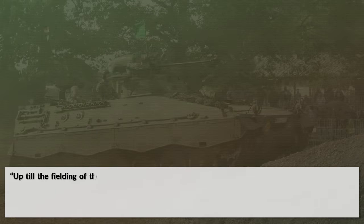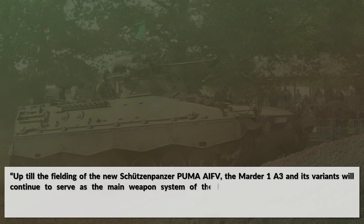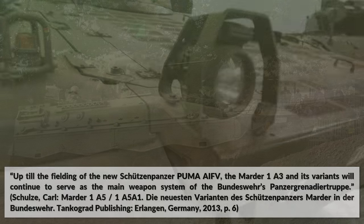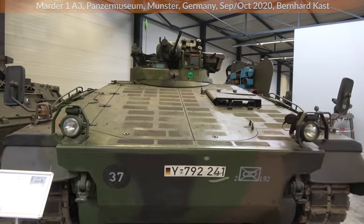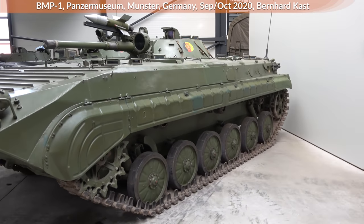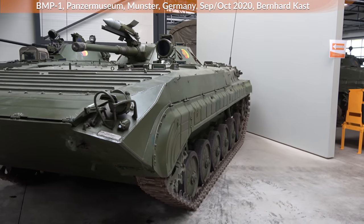Up till the fielding of the new Schützenpanzer Puma AIV, the Marder 1A3 and its variants will continue to serve as the main weapon system of the Bundeswehr's Panzergrenadiertruppe. So let us look at the various capabilities of the Marder 1A3 now. Similar to various other infantry fighting vehicles like the BMPs or the Bradley, the Marder can also be equipped with anti-tank guided missiles.